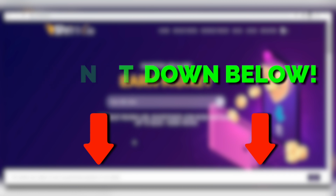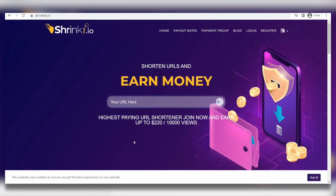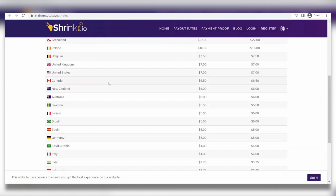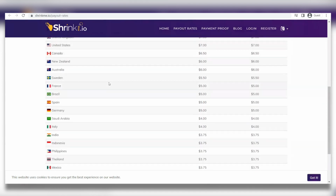Anyway, moving forward, you're going to see that people from all over the world will click on your link and you're going to receive cash at different rates. For example, if visitors from Greenland click on your link, you're going to get paid $22 for every click, while clicks from Americans are going to get you $10.